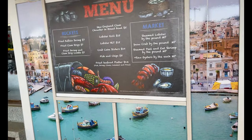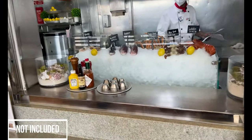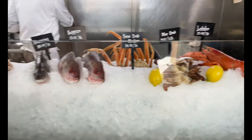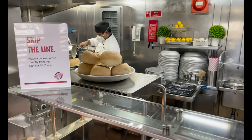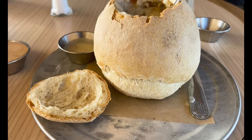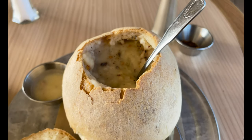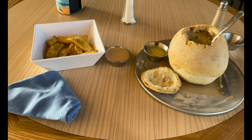The seafood shack is also a great option for lunch, however, it is not included. For $5, I tried the clam chowder in a bread bowl and it was okay, but I definitely made sure to go back for some of those fries from Big Chicken.